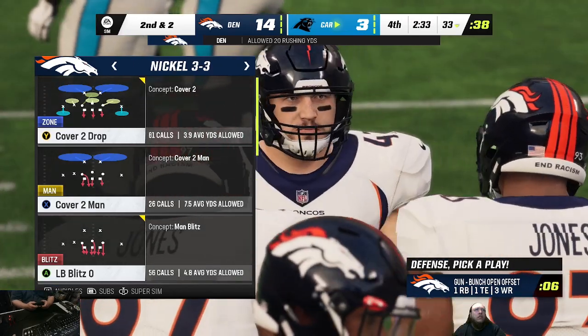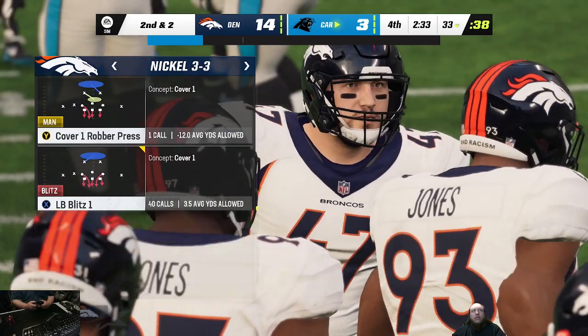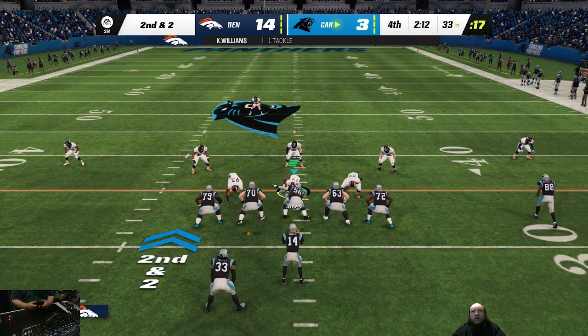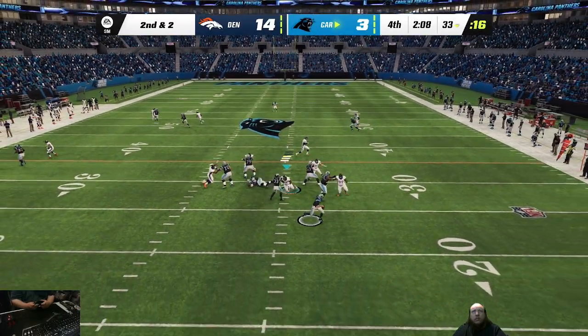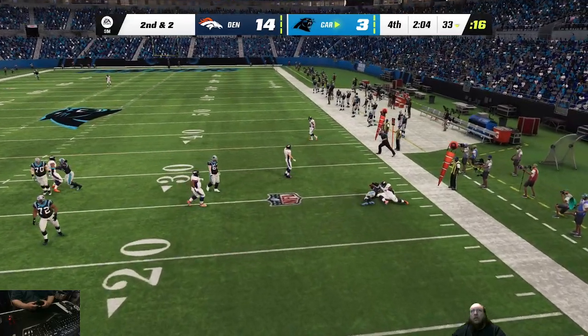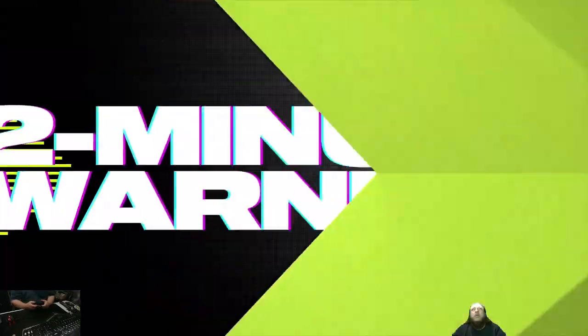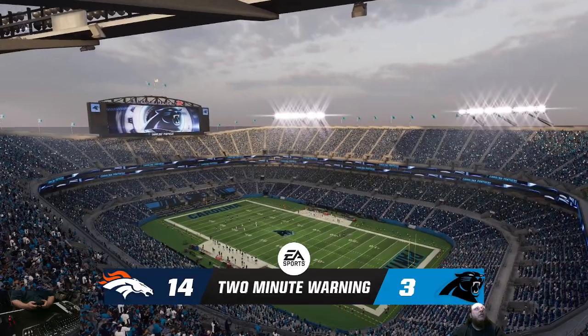There's still time. All right, it's not like they're totally out of it, but they have to score quickly, and they're going to need some big-time plays, chunk plays, explosive plays. They need yardage on each snap. To throw again on 2nd down. Darnold flushed out right. And he can't find anywhere to go with it, and he goes down. He'll wind up losing a full 9 yards here on the sack.